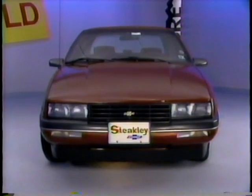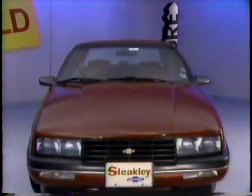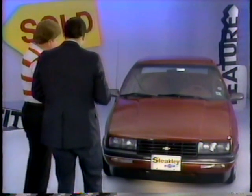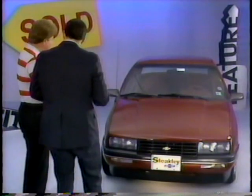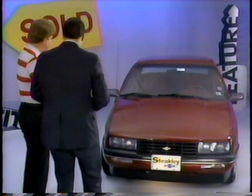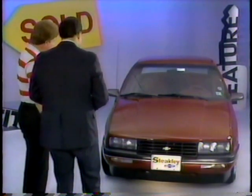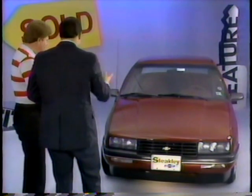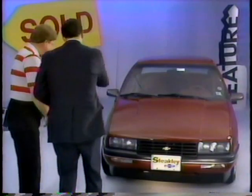Well, if you like this, take a look at the flush-mounted windshield moldings. An aircraft-inspired door-into-roof panel design. The dual sport mirrors and the door handles that are flush all contribute to Corsica's low coefficient of drag. This car slices through the air at less than 0.33 drag coefficient. That's better than Porsche 944, Ford, and a lot of compact cars in its class. You know, I really hadn't noticed that when I first saw it. It's great. Well, if you like this, you haven't seen anything yet. Come on over to the side.